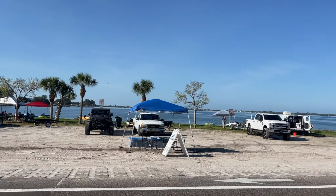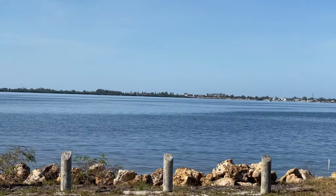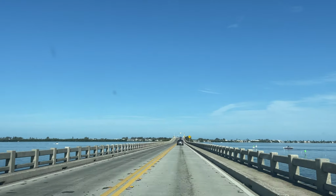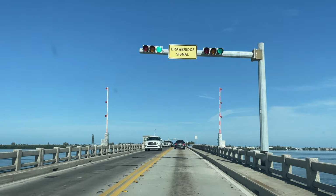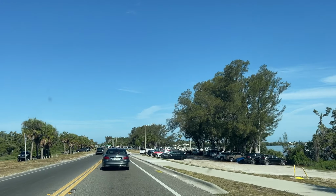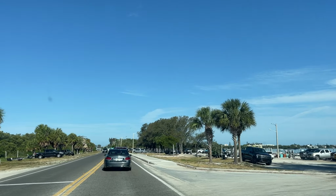This is water you can take a boat in, you can kayak in, you can swim in. Not technically a beach, but as you can see, it definitely gets pretty crowded. We've got fishing here. This is the second boat ramp, Palma Sola Causeway Boat Ramp. And this is the third boat ramp along the way on State Road 64. This is just about 21 miles from I-75. The beach is maybe a half a mile from here.